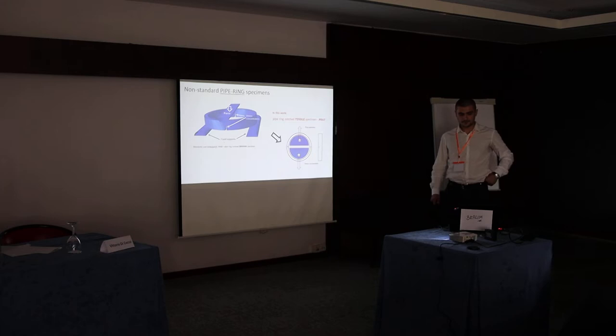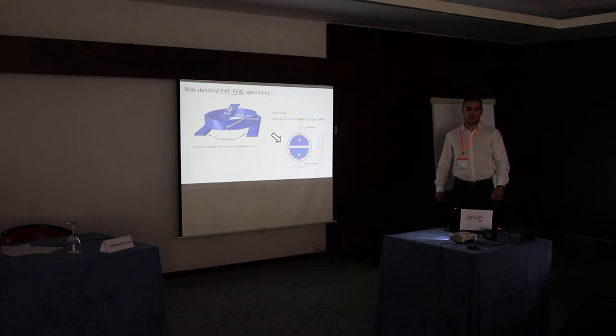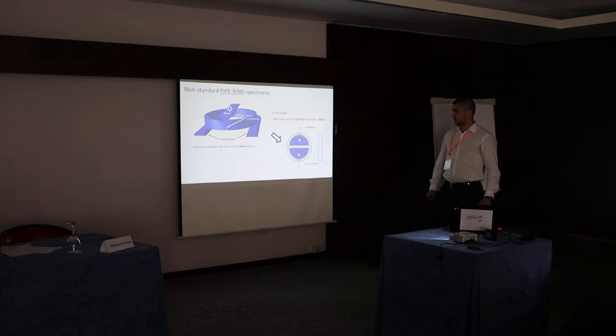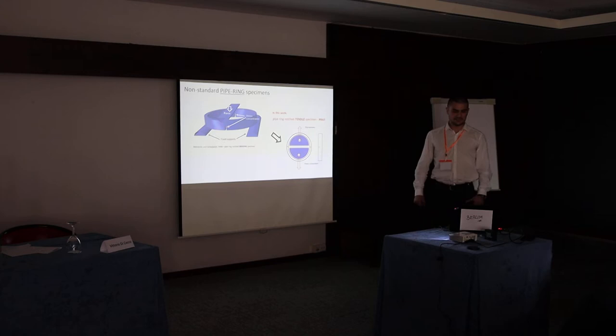The research presented here is a continuation of the work of Professor Nenad Gubeljak, Marko Rakin, Bojan Medjo, and others, who analyzed the application of PRNB type specimens. These are pipe ring notched bending specimens, and ring-shaped specimens tested in three-point bending. In fact, the concept of the test specimens is very similar, but the method of testing is somewhat different. So on this occasion I will introduce what it is actually about.